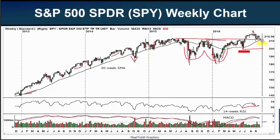A 5% drawdown, just for your information, comes in at $208, so that's 2080 on the S&P 500 itself, and that's why I put this cautionary kind of yellow zone here. A dip below, actually it would be 1980 is more the exact number, or 198 on the SPY, would be a more serious breach, and that would actually be a 10% correction.